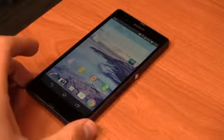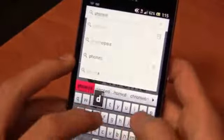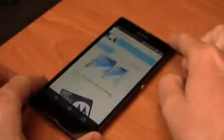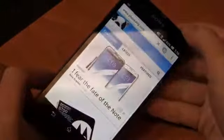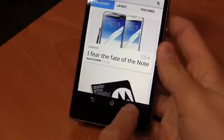So all in all, fast device, but again, you're not really seeing a huge difference here from the Xperia Z that we took a look at. I'll load up phonedog.com just so you can see how the internet browser works and how 4G LTE on T-Mobile works. Really nice to see this coming to a carrier. Phonedog.com loading up right now, and you can see our website loading in full force, and the mobile version at that, which we're really particularly proud of. Portrait to landscape transitions, as you would expect, are nice and fast. You've got your buttons down here at the bottom, back, home, and then recent applications, all on screen buttons.